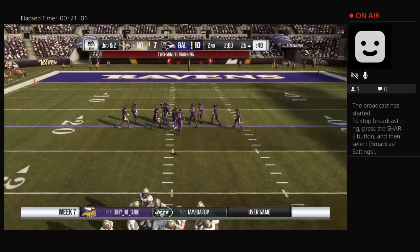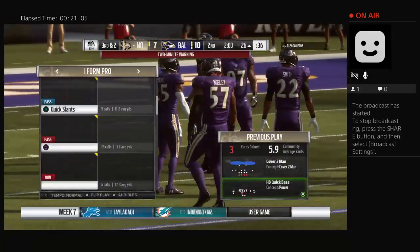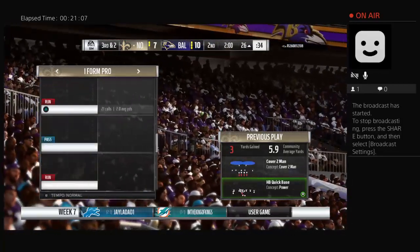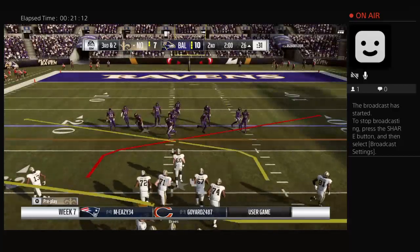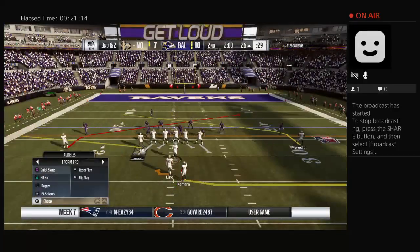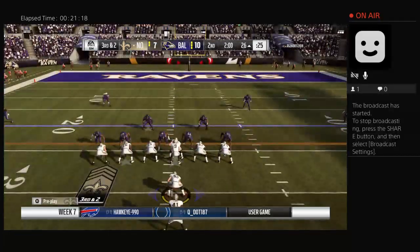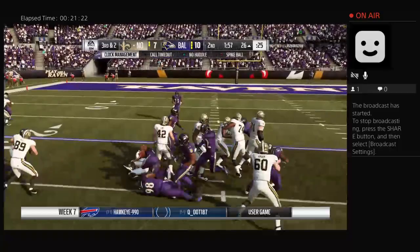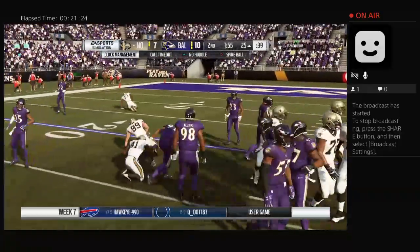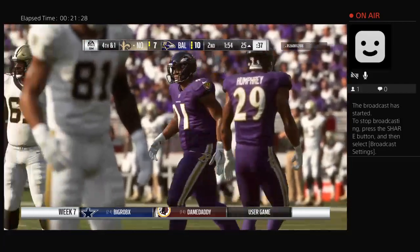The Saints on 3rd down. They've been okay, 2 for 3 thus far. Here it's 3rd and 2. 2 minutes to go here in the first half. We're back to Baltimore after this. This time they face a 3rd and 2. Here's Kamara trying to run for it. Down to the 25. He needed 2, he got 1, and that's going to leave him with 4th down at a yard.